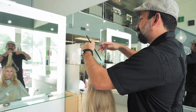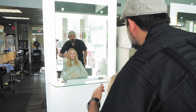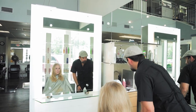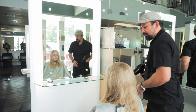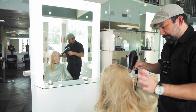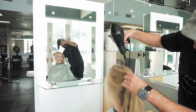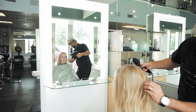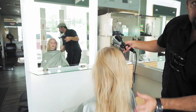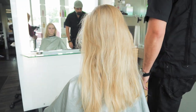So now to finish it off, all right, there you are. To finish it off, what you girls can do at home is you can put a little curling iron to it. Look at that. You see that? That looks good.